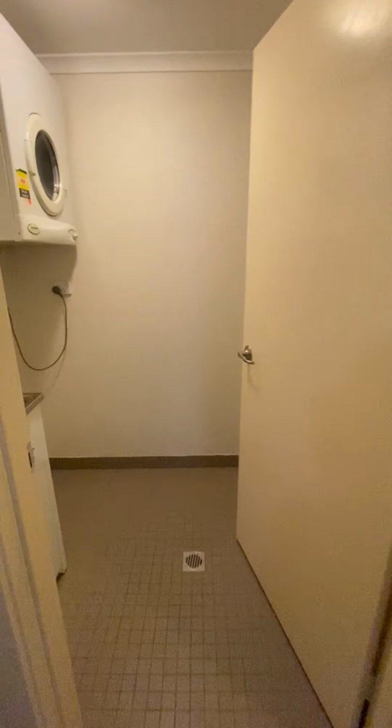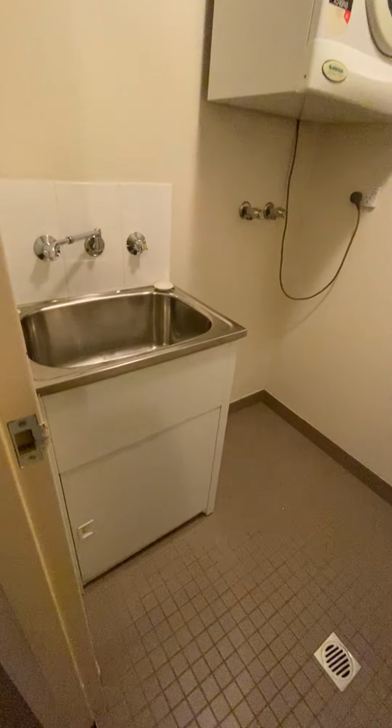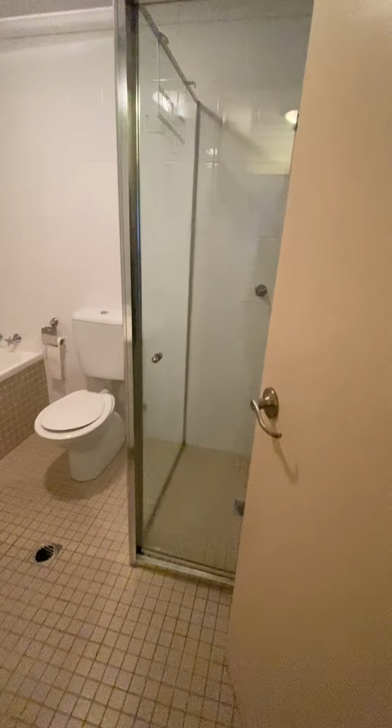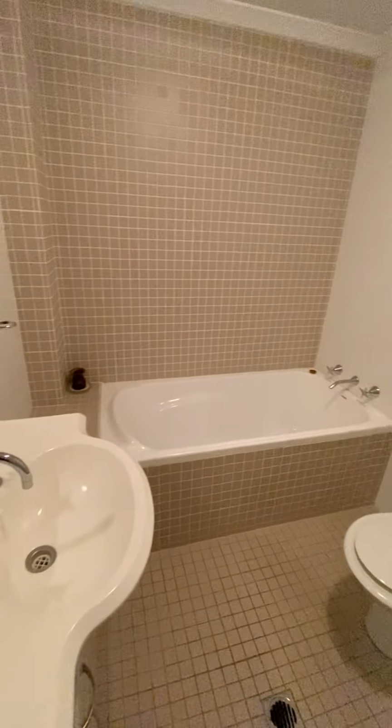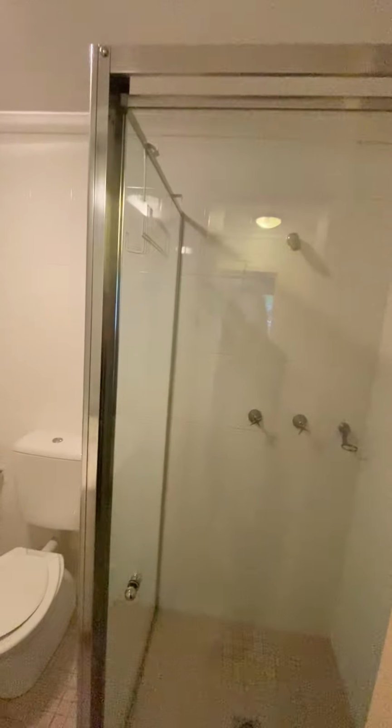So to our left as we exit the ensuite, the first door here is the laundry, with a dryer, sink and space for a washing machine. And last room in here is the bathroom. In here we have the bathtub, basin, toilet and shower.